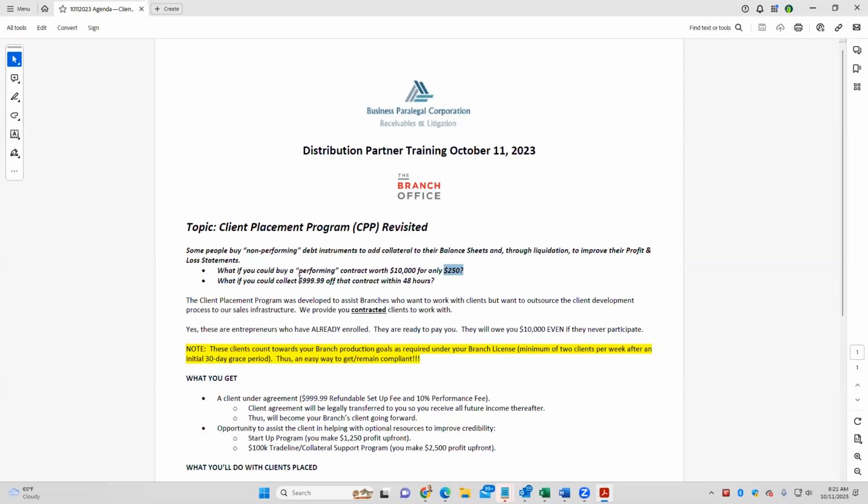John's asking about the $999. So the $999 is a refundable setup fee to the client, and it's refunded back to the client from the grant, through us, from the grant we received. So that's right, John. The $999 does go back to the client, but it does not come out of your pocket, not in part, not in full. The grant covers that. So once the client has participated in the program and raised at least $100,000, then that $999 is refunded back to them.